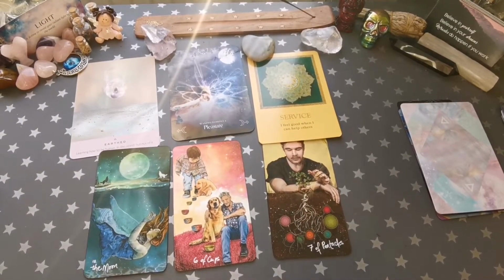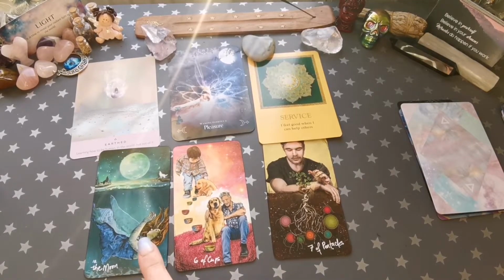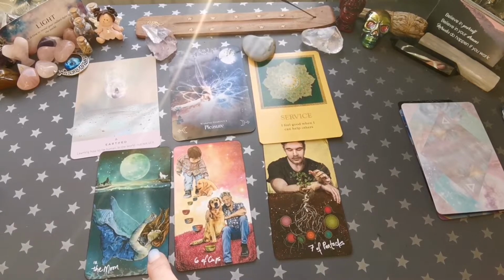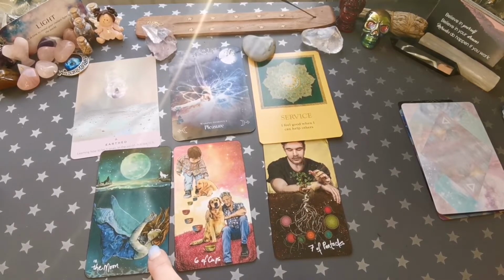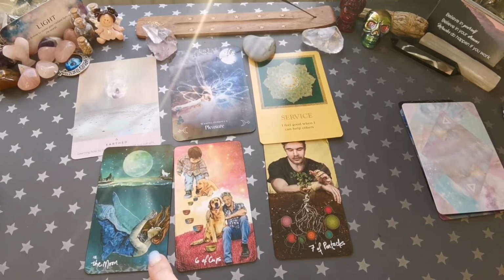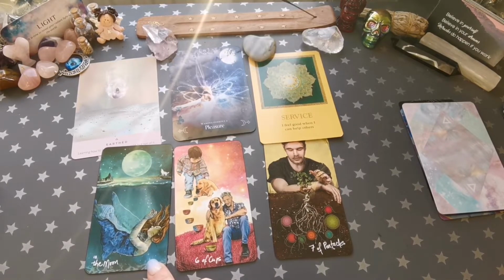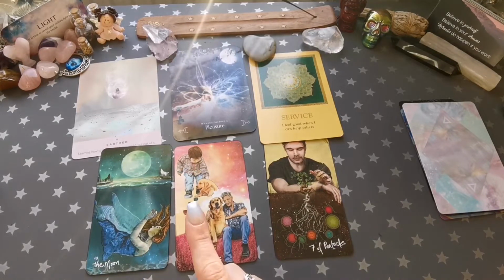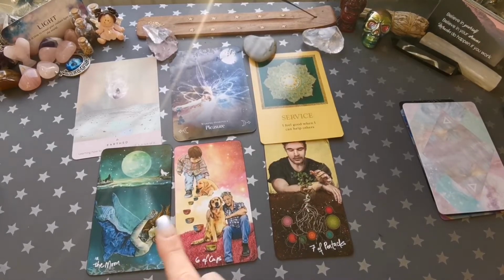So, pile 1. What you need to know right now, we've got the Moon. The Moon speaks to me. We've got the new moon coming up. Is it today? I'm not going to say it's today or tomorrow, definitely. So we're in that new moon energy, so that's a great confirmation there. But the Moon on this tells me the Moon's about illusions and everything not being all what it seems. And then, I'll go into more detail in a minute.